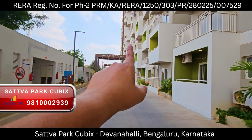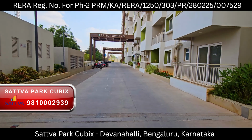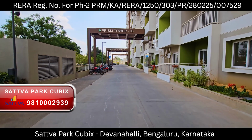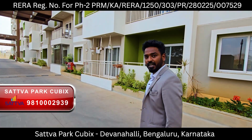All the towers are very well marked. This is tower 7, 8, 9, 10. All right. How many total towers will be there in the society? In phase 1 it is 10, and phase 2 will be 7. So combined it's all 17 towers.